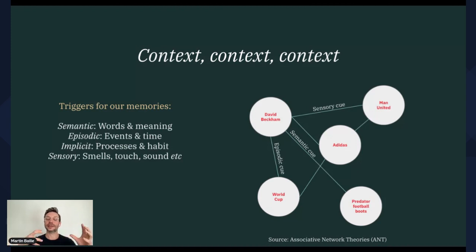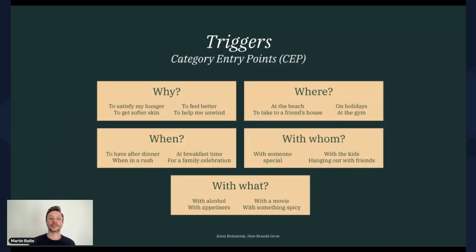So if we think of the connections between these nodes, you have all these different senses and thoughts and words connecting all these little tiny bits of memory. Together they create these memory structures, which are associative. If you think about all these memory structures, we have lots of associated memories making even bigger memory. The How Brands Grow thinking looks at the idea of category entry points, CEP. So there's the idea that for any category you could have a trigger into that category. It's sunny, I want an ice cream. I'm thirsty, I want a fizzy drink.